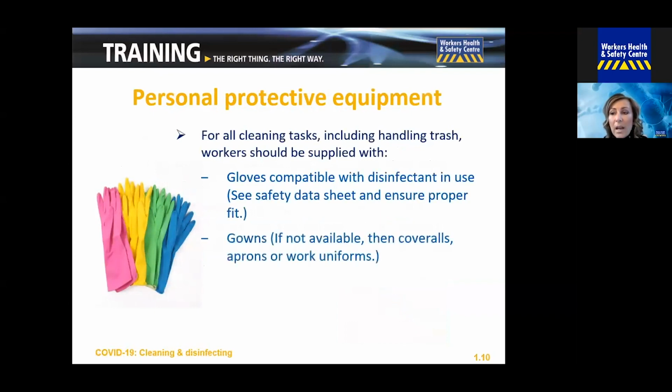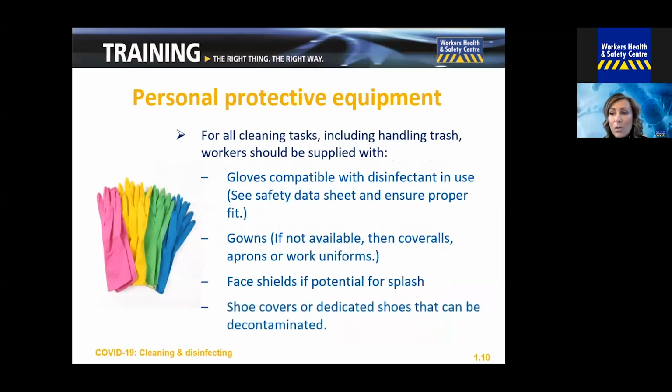For all cleaning tasks, including handling trash, workers should be supplied with gloves that are compatible with the disinfectant in use, so see the safety data sheet and ensure proper fit. They should also be provided with gowns, and if gowns are not available, then coveralls, aprons, or work uniforms are okay. They also need face shields if there's a potential for splash, and lastly, shoe covers or dedicated shoes that can be decontaminated.